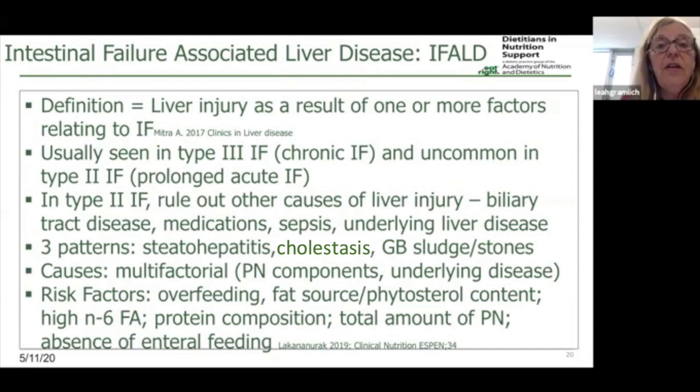There are typically three patterns of intestinal failure-associated liver disease. Steatohepatitis can be seen. You can have cholestasis, or you can have underlying gallbladder sludge and stones. And these are exacerbated in the setting of a non-fed GI tract. Risk factors for IF-associated liver disease include overfeeding of carbohydrate or lipid, lipids that have a high omega-6 fatty acid composition, such as soy-based lipid emulsions. The protein composition, particularly in neonates, may be playing a role. And the total amount of parenteral nutrition relative to overall nutrients, such as oral or enteral nutrition, is relevant. Particularly, the absence of any oral or enteral feeding increases the risk of developing IF-associated liver disease.